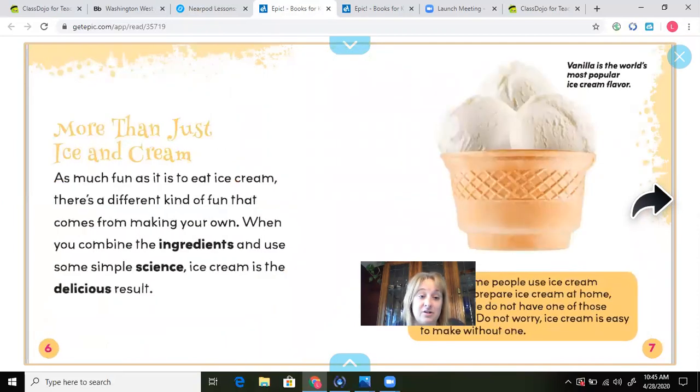More than just ice and cream. As much fun as it is to eat ice cream, there's a different kind of fun that comes from making your own. When you combine the ingredients and use some simple science, ice cream is the delicious result.